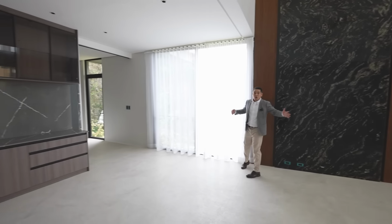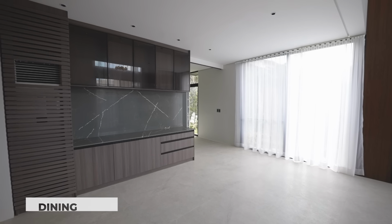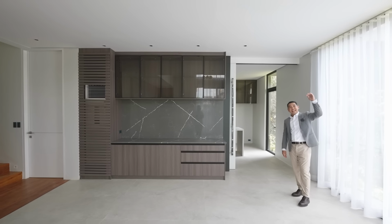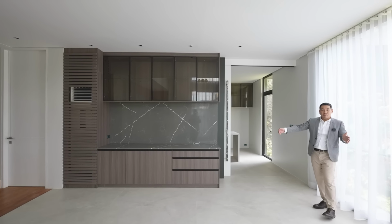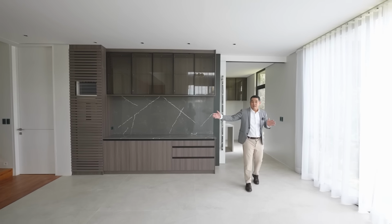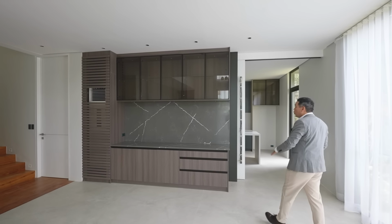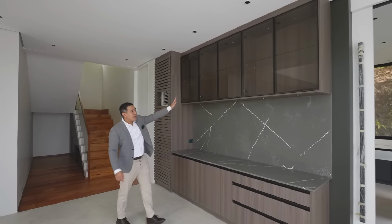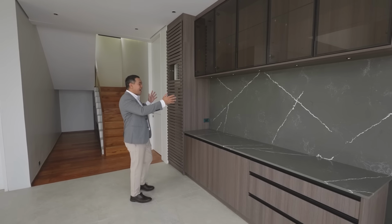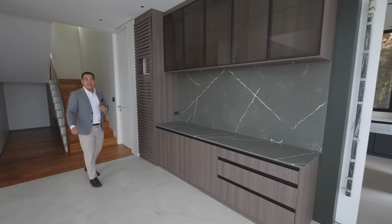On this side, you have your dining area. Your living area is defined by the high ceiling. This space is where you have your dining area. You can have a table here that can fit 6 to 8 people, and it has this nice feature wall with that marble splash tile design where you can have some items displayed, and you can even potentially have a coffee machine right here beside the dining area.